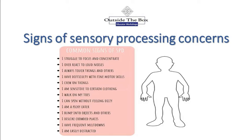They might come across as an extremely picky eater. You may notice them bumping into objects and others. They might really dislike crowded places. You might notice frequent meltdowns, and they might seem very easily distracted. Can you think of a child that you worked with that exhibited some of these signs?